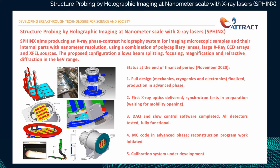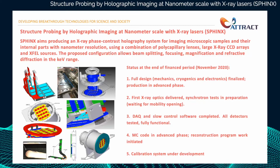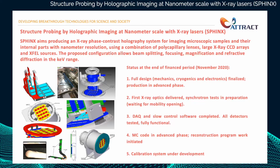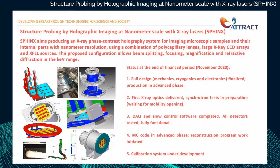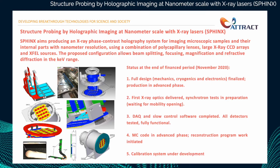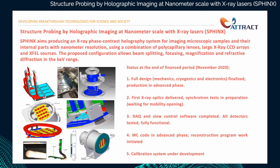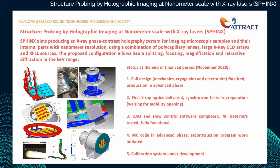Hello everybody. I will briefly present the latest progress made by SPHINX, which, I recall, aims at realizing X-ray holograms at nanometer level by taking advantage of the new coherent sources on synchrotrons and especially on X-ray lasers. To do that, we also take advantage of the recent development of polycapillary X-ray optics, which constitutes a key element of our proposal, and which lets us design a system for phase contrast holography. This was anticipated many years ago, but never implemented due to the lack of material means.